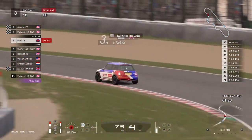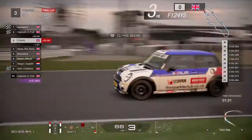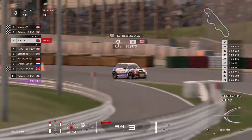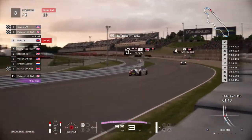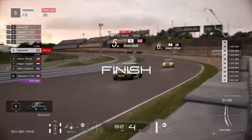Did start at the back of the pack. This was a reverse race grid of the first race, so did start at the back of the pack after winning the first race. So did a fair job to get up to 3rd. As I say, I have seen F124 race before. He's pretty fast. So taking 3rd then F124.